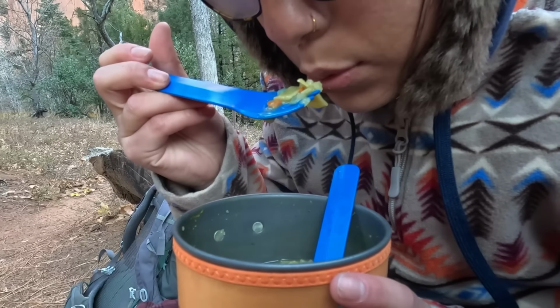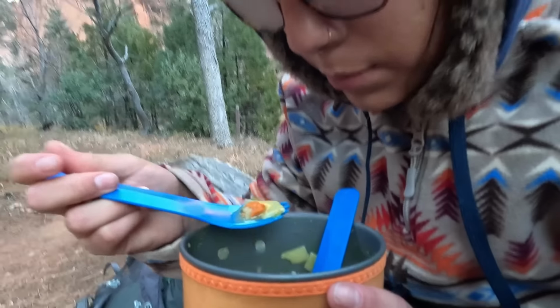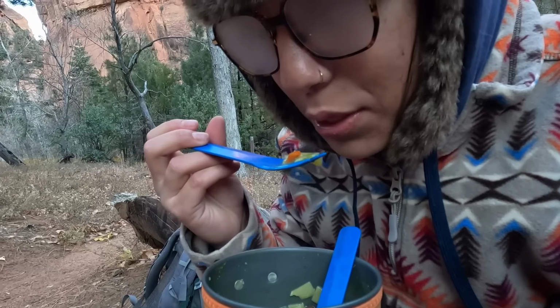Definitely the first Thanksgiving I've ever spent out backpacking. But no, it is definitely a first. And I told Martha earlier that this is the least amount of calories I'll ever eat on Thanksgiving. Tasty? Mm-hmm. Well, I can't see your eyeballs.